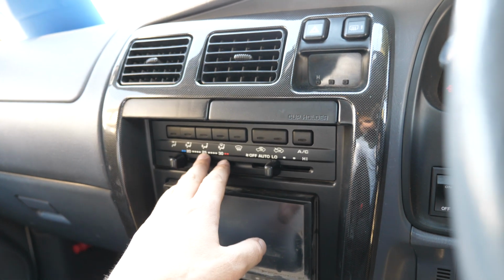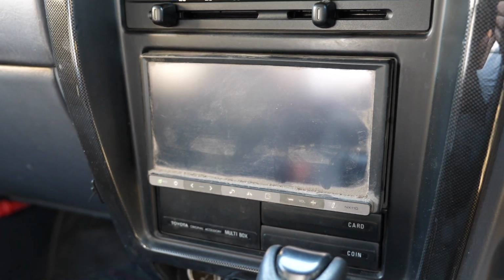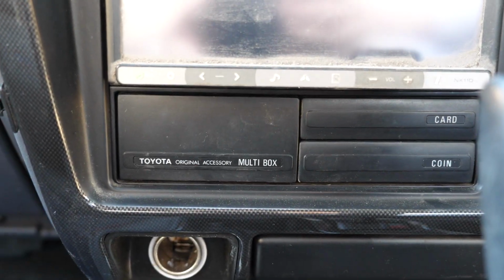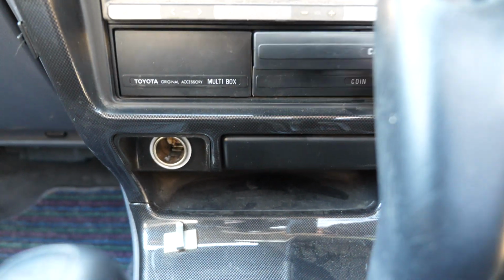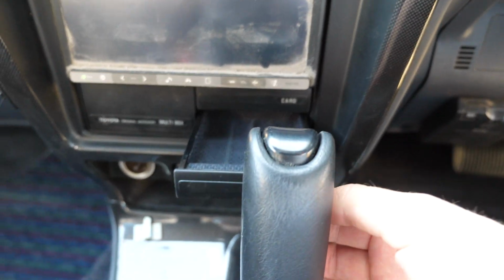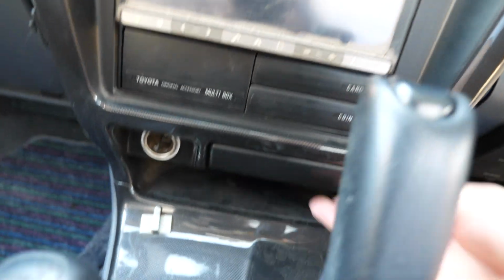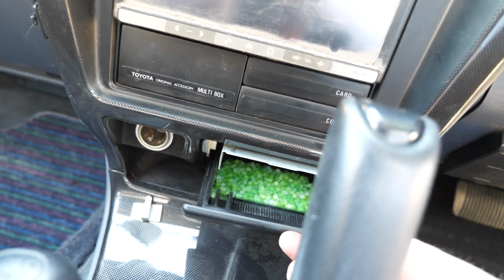Okay, AC is good, it all works. You have an aftermarket unit here that's super dusty, oh my gosh. You also have this, look. It's a Toyota Original Accessory Multi-Box. You can put your Pokemon cards in, or you can put your coin collection in. Kind of random. As you can see, it just has air freshener pellets in there.